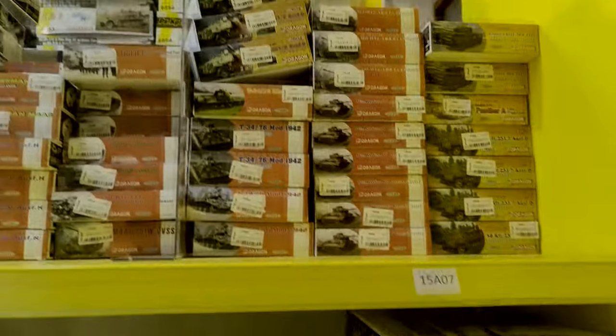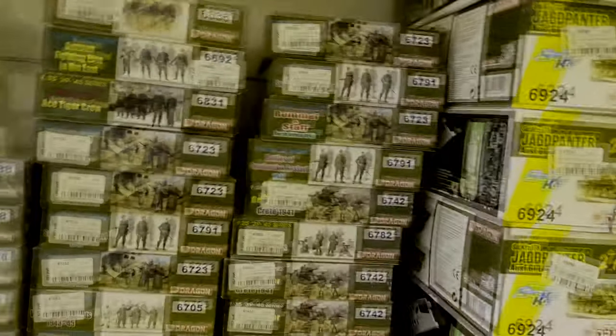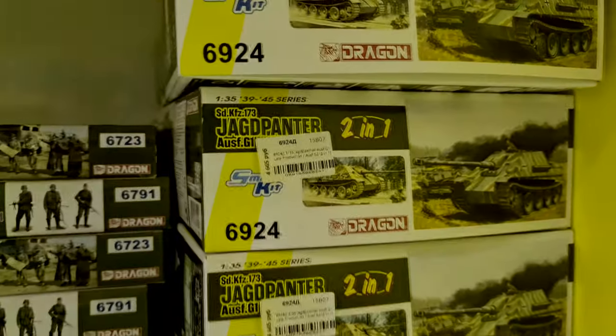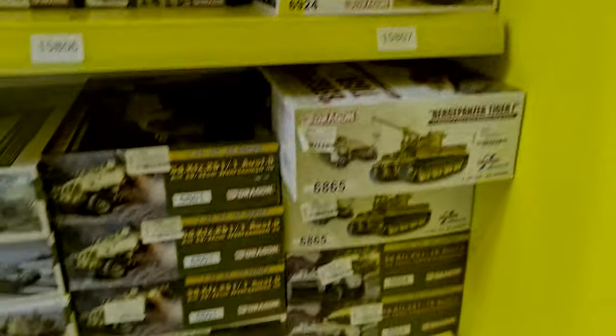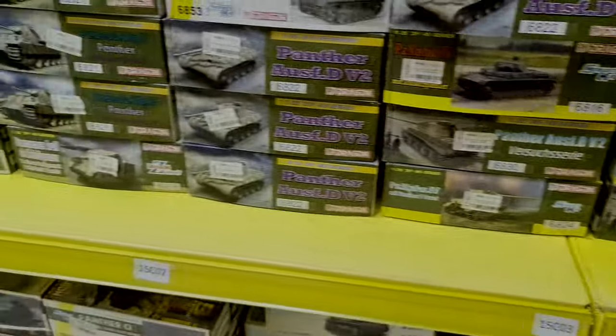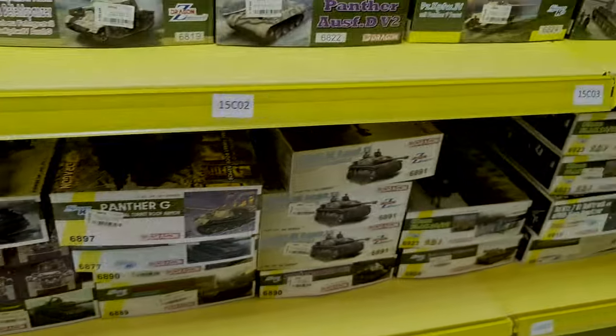On this side, we've got Dragon. At the top is 1/72 scale Dragon. Then we've got the 1/35 scale artillery pieces, figures, bits and pieces. Dragon as well, it's an expensive brand, but I think they're an excellent manufacturer, really. I mean, there's the Jagdpanther. Let's just home in, how much is that? That's 4,600 rubles. So you're talking about nearly $50 for that Jagdpanther. Maybe not that bad, really. A few more down here. I think Dragon will remain popular, especially, I was hoping to see some more of their 38t vehicles, which I think are one of the best kits they've ever brought out.